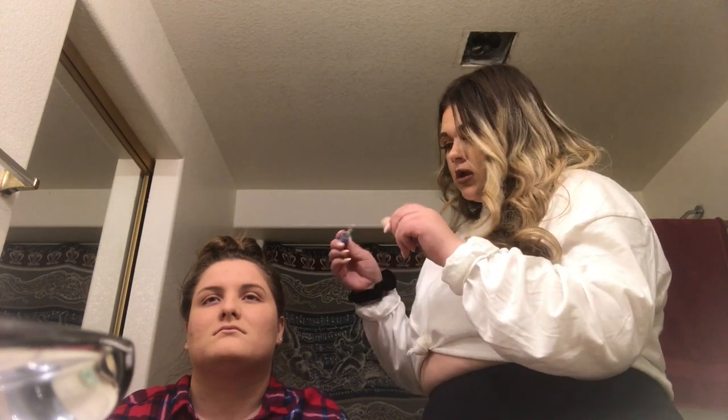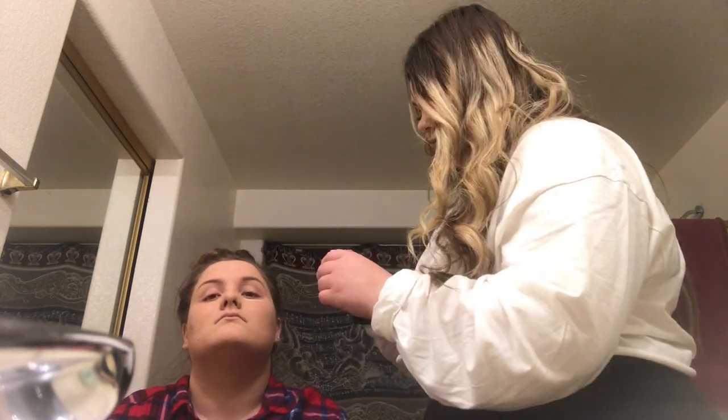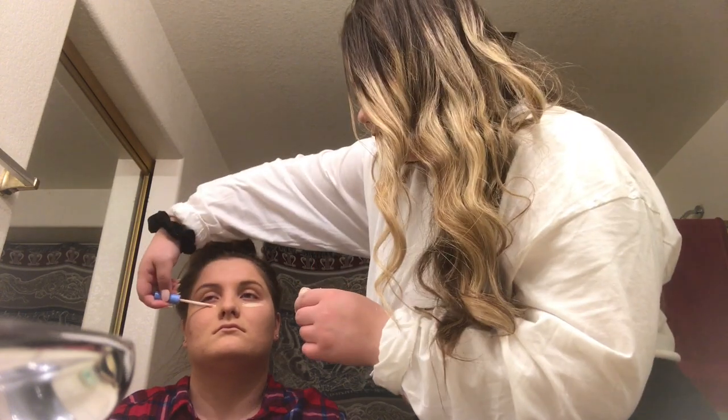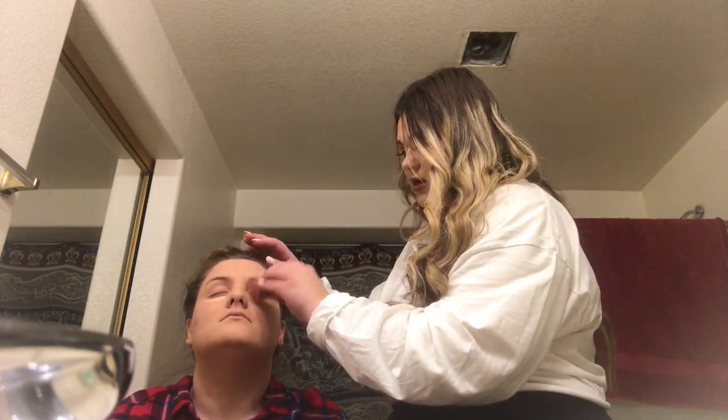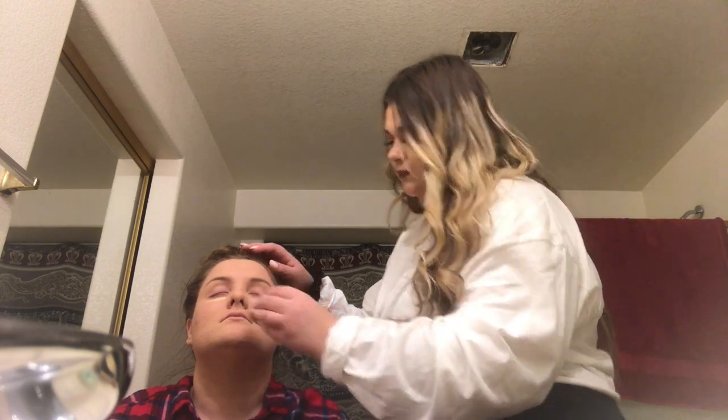What I like to start on is the under eye process, which I love CoverGirl, so we're going to use CoverGirl again, the clean matte concealer. I'm just going to lightly pat it on under the eye, and it's okay if you get it on the nose because we'll eventually be contouring the nose anyway.